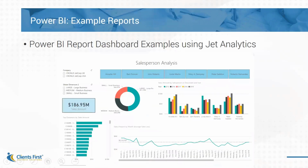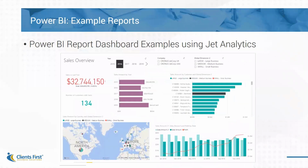Another one could be a salesperson analysis. And what we're looking at here is our salespeople listed across the top of the screen. We have the ability to select dimensions that will then change the information. We can even select the appropriate salespeople and get various displays of near real-time information as to how they're performing. Again, this is not a report. This is a virtually real-time presentation on our screens.